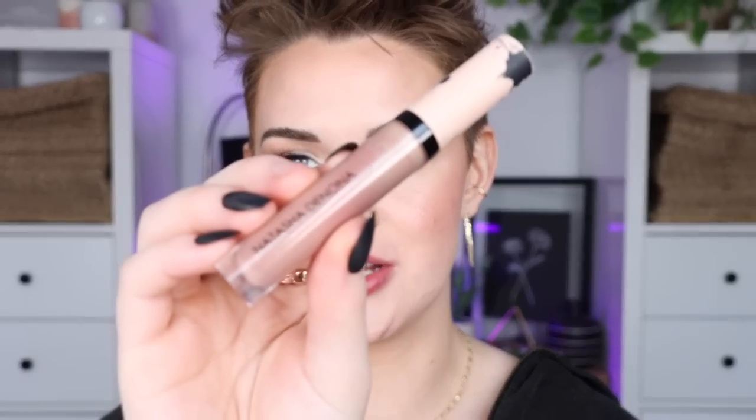Next, I have the Natasha Denona My Dream Lip Gloss. This one's kind of a cool toned color, but it's really pretty. Especially paired with the matching lipstick and the lip liner. I love this on top of other lipsticks. I've worn it many, many times.